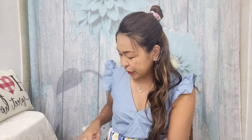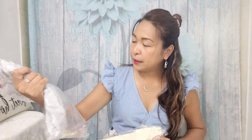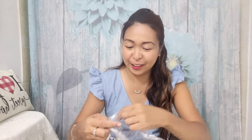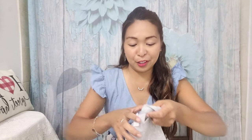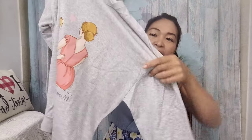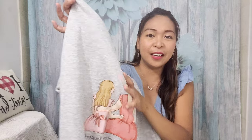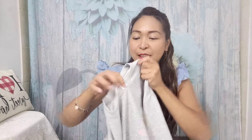So let's proceed, guys, to the sweatshirt. This one first. Let's open the hoodie. It was wrapped in a nice plastic. And I chose medium, guys, medium. And here it is. A very nice quality of the material. I really like the feel of the material that they use for this, guys.